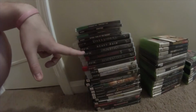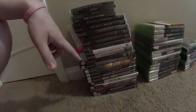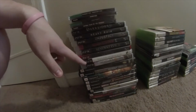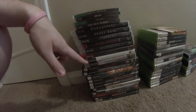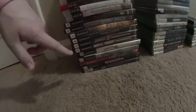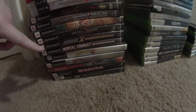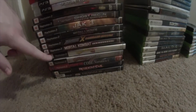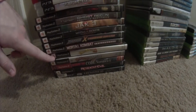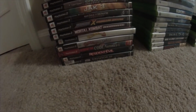Some of these cases are a little cracked, but what are you going to do? Some PS3 games that are mostly common, nothing too crazy in there. This Tales of Xillia is about $12. It's missing its manual, $12 to $15. We got some PS2 games down here. Mega Man X Command Mission is worth about $20, even if it is missing its manual, like mine is. Parappa the Rapper, I think, is about $18. And the Resident Evil down here, they're pretty okay.